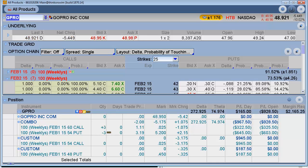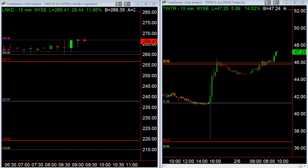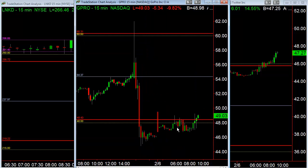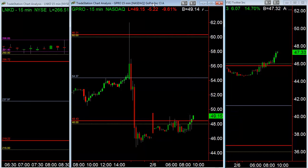Okay, and if we look at GoPro here, the idea with this is that all is not lost, so to speak. We just tweaked it a little bit. Now, I could even sell a put spread here, but I don't. With down moves like this, it's not as clear to me. The moves can be a little goofy. It's usually like a short spurt. I'm not expecting this to have a big rally. If it does, great. But what I'm looking for is a short spurt where I can buy back that short call.